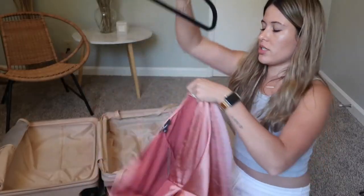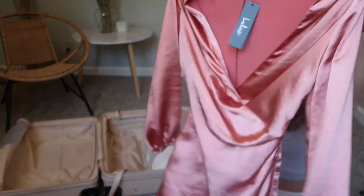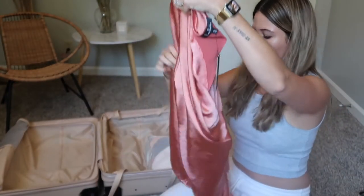We're taking a couple dresses. This beautiful dress, it's from Lulu's, so cute. It's like a silky mini dress.